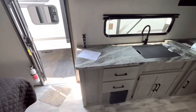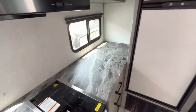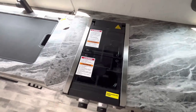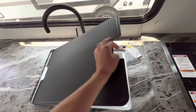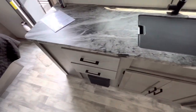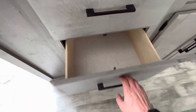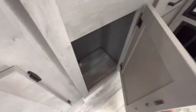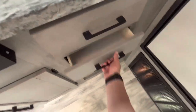Over this side, you're going to have a bunch of countertop space, so you're able to put a coffee maker back here, ice machine. You get your two-top stove burner. You get your nice sink here with an overhead spout, sink cover there, cutting board all in one. Get a bunch of drawers for any silverware, any extra appliances you might be taking along with you guys. Storage everywhere in this thing. Bunch of drawers, bunch of cabinets.